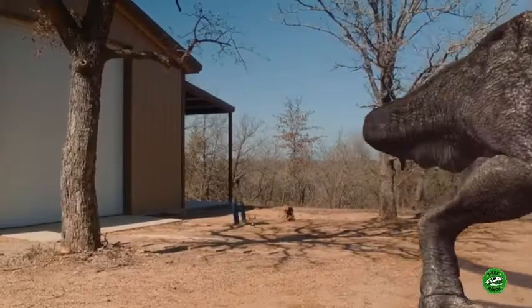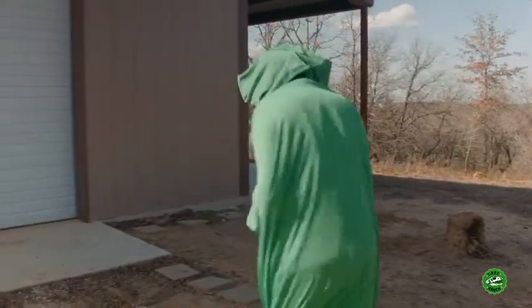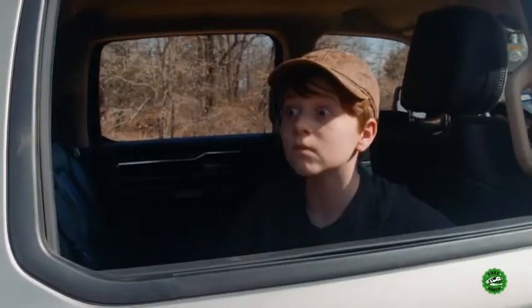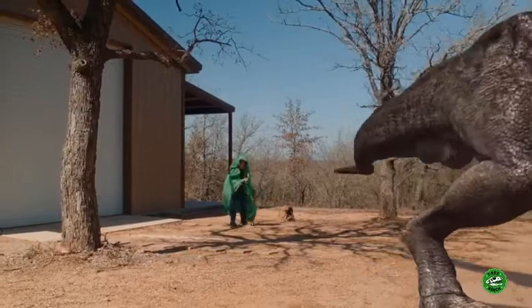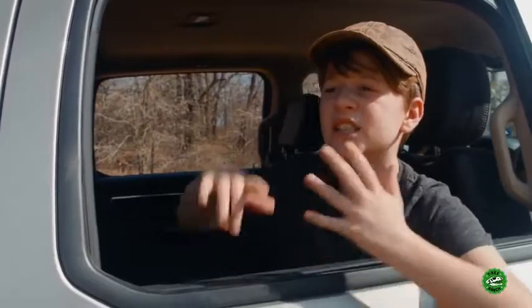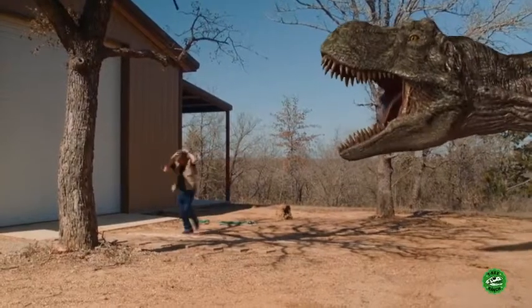Oh, this thing's so awesome. Hey, T-Rex, you can't even see me, huh? Look, I can even do a little dance. You can't see me. Oh, T-Rex, you think you're so smart. Park Ranger! What, Park Ranger OB? Your cloak's not working. What's all the hubbub about, huh? T-Rex can't see me. Your cloak's not working. It's not working. T-Rex! You can see me! I'm not invisible anymore! Ah! I'm getting out of here!